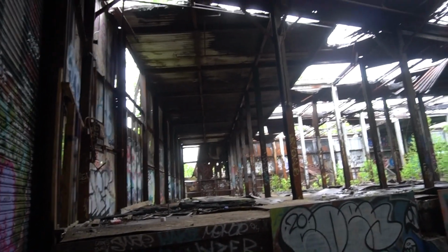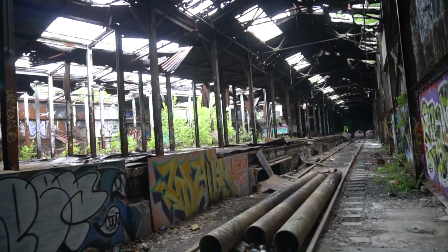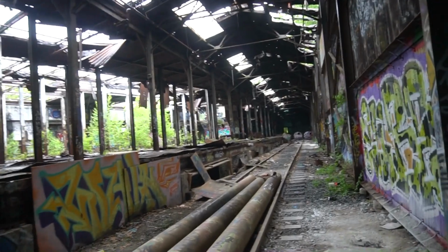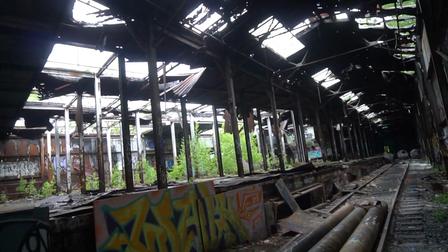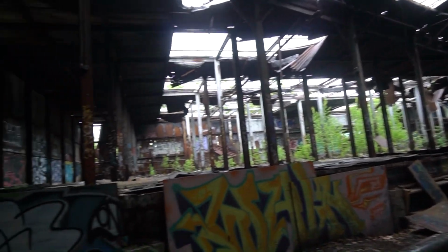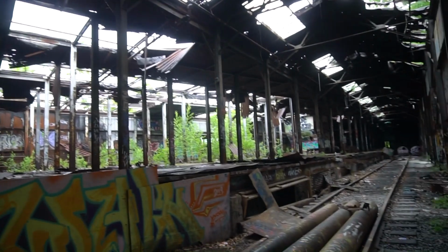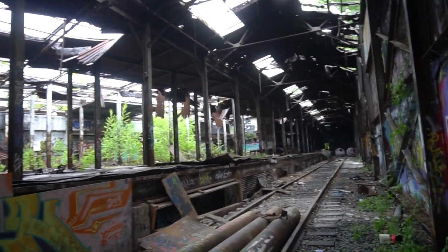This old mill here is a whopping place. I do like how the trains came right through the building like this. And that must have been the loading dock right there. This must have been the shipping area, I would imagine. Let's explore this building. There's about four more buildings we could check out too.